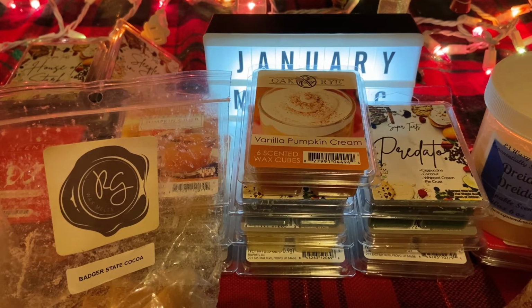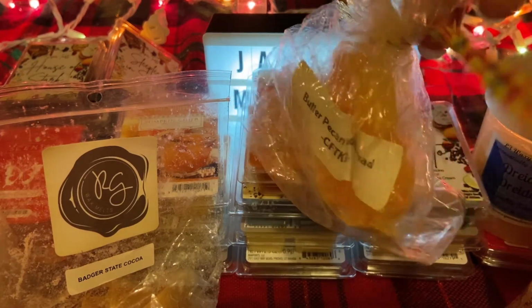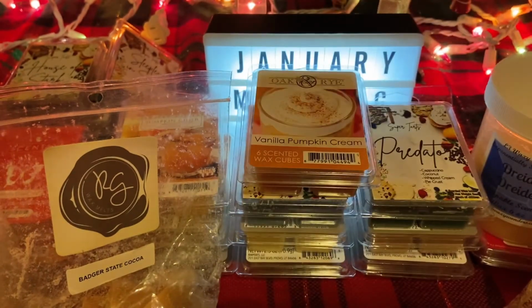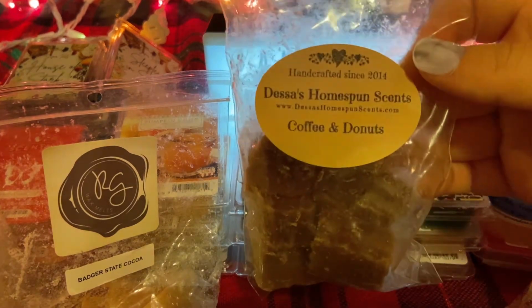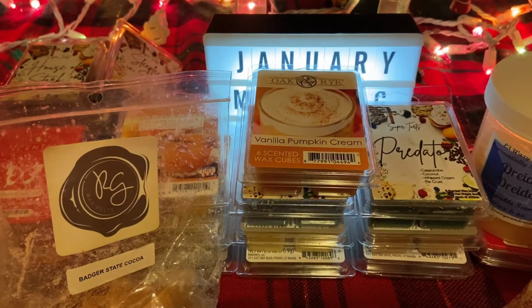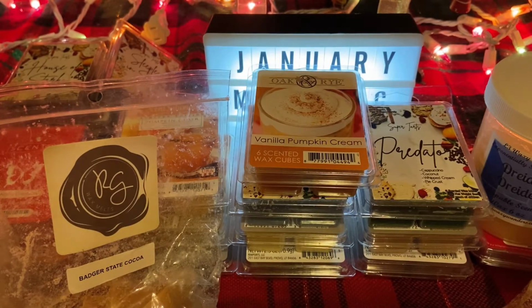I have one little beat up bag, like 2 cookies left in there, of Butter Pecan Shortbread from Candles from the Keeping Room. I have Coffee and Donuts from Dessa's in her little blender bits. I think that's what she calls them. Everyone calls them something different, so I'm like, they're little bits from whatever vendor I'm talking about. Sorry for all the rustling. I'm digging like a little kid.